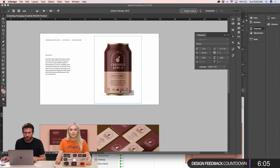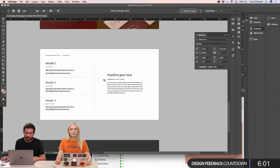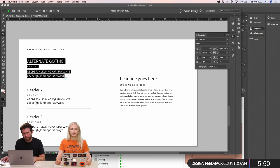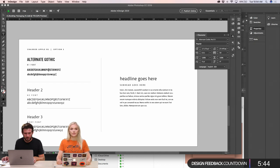And then typically from there, we'll go and also lay out some other stuff. So we'll have typography in here. We can switch these out to the fonts that we're using. So like, it's Alternate Gothic. Then we can go in here, place that in just so they can see how it looks and how the whole alphabet looks together. Maybe we'll space this out a little bit, give it a little bit of breathing room, especially since we're tracking everything out.